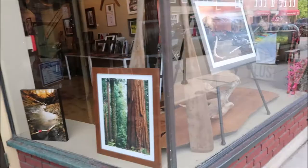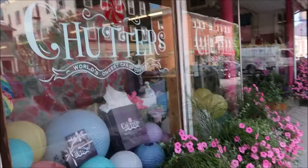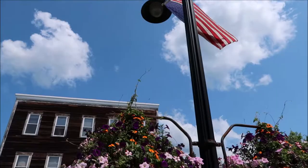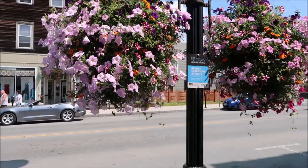Okay, and even a telescope in there. And we got these flowers outside this store. The famous candy counter. They have this one there, one over there. Flags on top of the light posts over there too. Yeah, they got American flags on the light posts, and the flowers, and the sign.